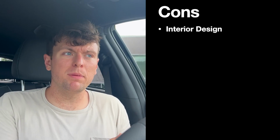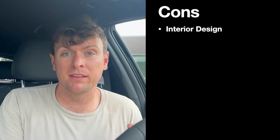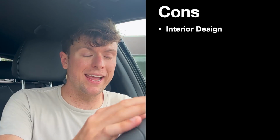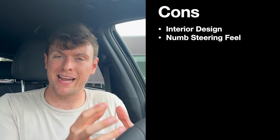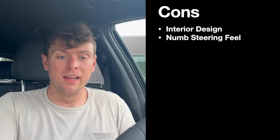Another con would probably be the steering. While you can feel the electronic limited slip differential in corners, in general, the steering just feels a little bit too numb, I think. I think it could be a little bit more tight. It could be just as tight as the suspension, but it's not.